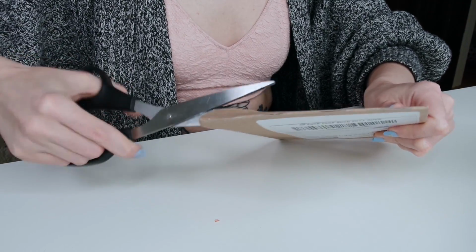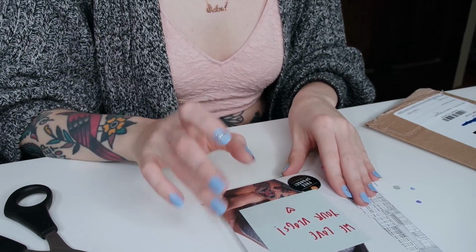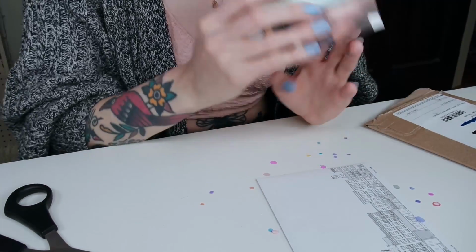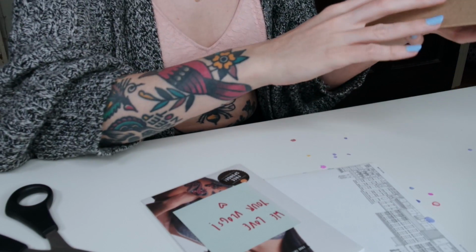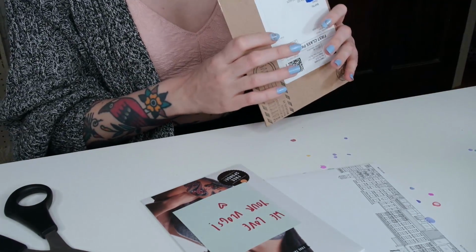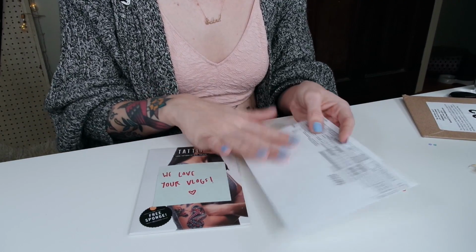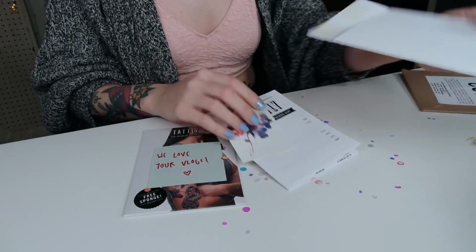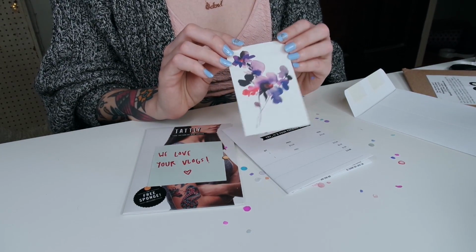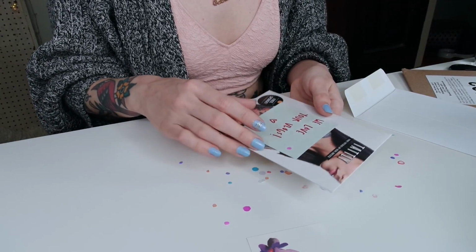So I'm going to start by just opening this up. Whoa, okay, so I guess Tattly knew who I was. This says, "We love your vlogs." I did not warn them or anything that I was buying this. I bought it as a civilian, so that's pretty cool. Inside of the Tattly package comes this white envelope here. I'm just going to open that up. They glitter bombed it for me, which is chill. It looks like it comes with one free little tattoo. That's cool. And this is my return information if I need to do that. We love your vlogs, that's really cute.